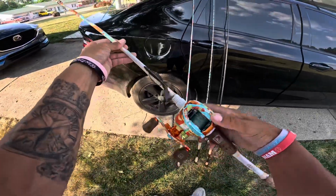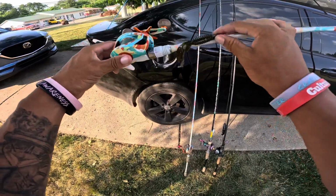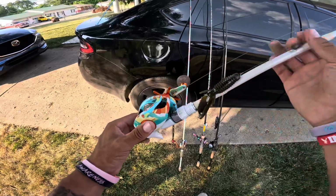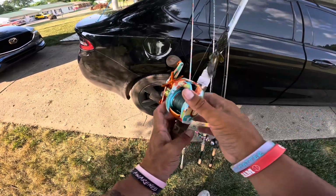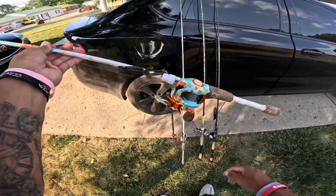This is a 7-foot-2 medium right here. Flipping and pitching setup. We got the river bug on there. I forgot how heavy this is. It's a light, unpegged. Berkeley Fusion hook on there.